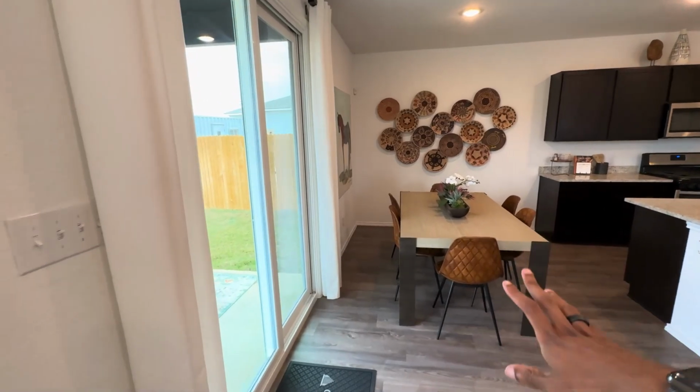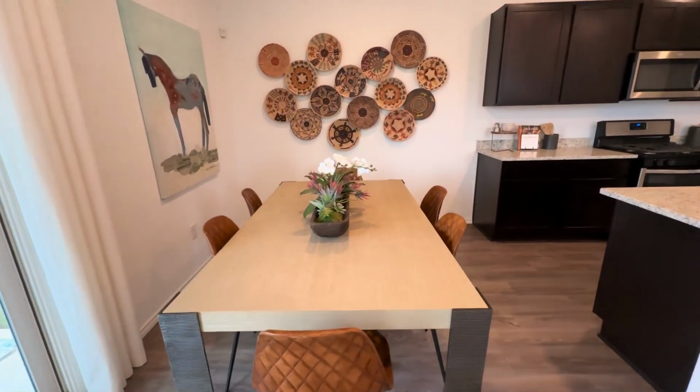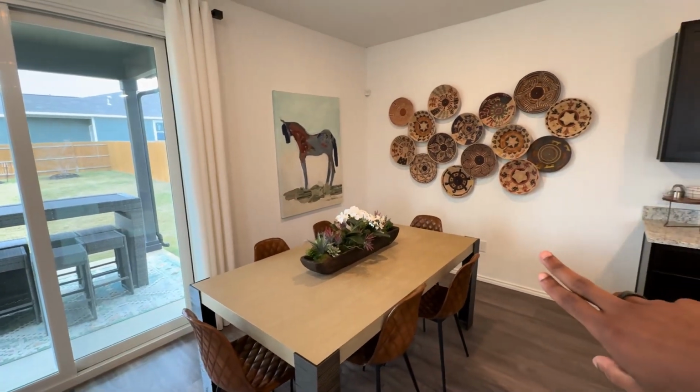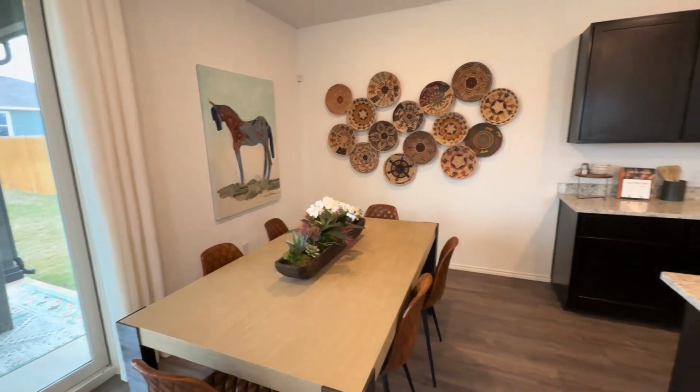Right behind us, we have our eat-in kitchen space. I wouldn't necessarily call it a dedicated dining room, but you do have a space to eat. And you can see that you have a 6-seater table. And honestly, if you needed a little bit more space, you can even push this table back a little bit, extend it a little bit, etc. Or if you wanted it really small, you could even do that as well.